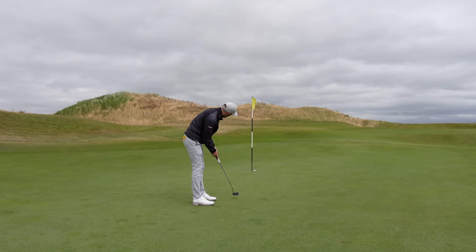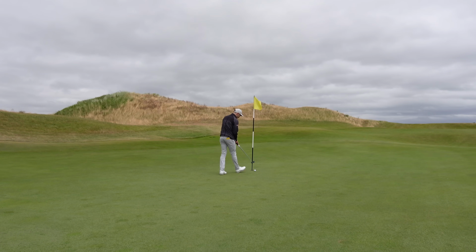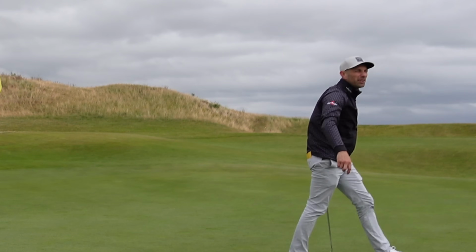Don't be short. Oh no. If I hold that, I was going to say maybe I should have been playing yesterday, but leaving that sort of putt short, that's why I'm not.